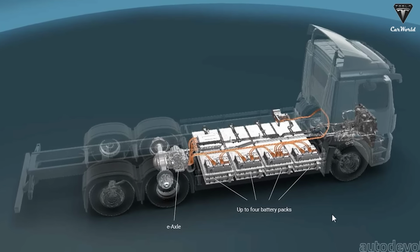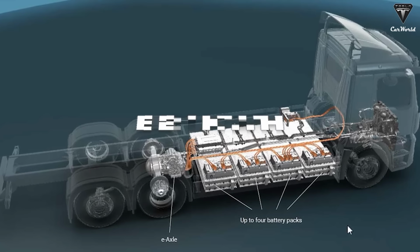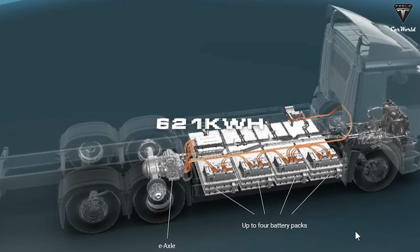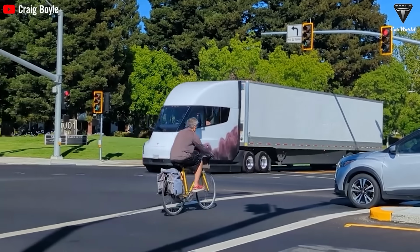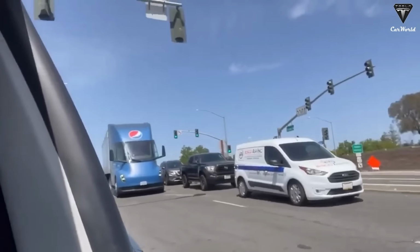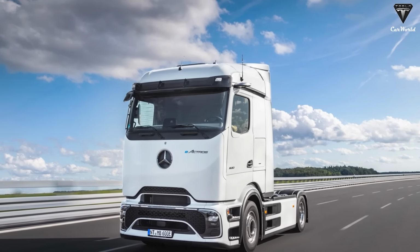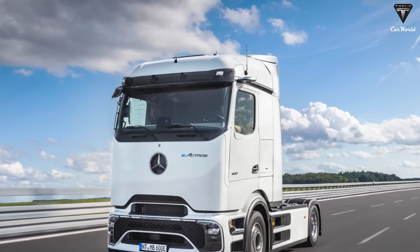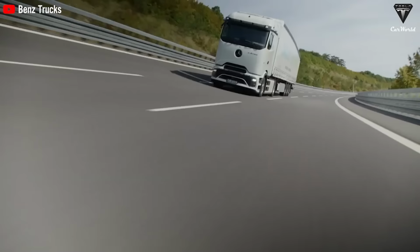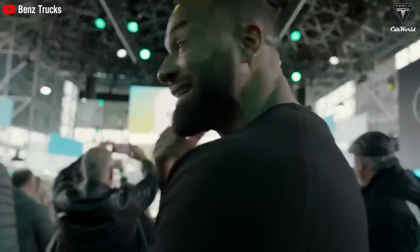Mercedes has utilized 3 separate lithium iron phosphate battery packs to deliver a total output of 621 kilowatt-hours. Sounds hefty, but it still falls short of the 800 kilowatt-hour unit in the long-range Tesla Semi, which can travel up to 500 miles. More notably, this new model falls into the cab-over category with a motor located beneath the cabin, which certainly seems out of step with the preference of truck drivers in the US.